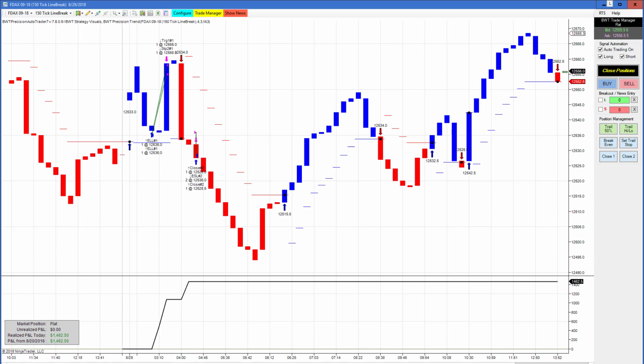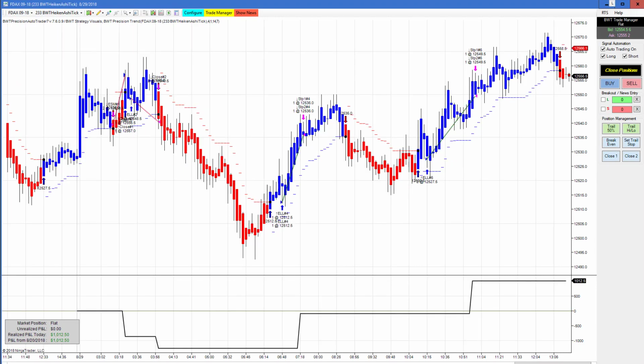Okay, next up is the DAX on a 150 tick line break, and there were 2 trades, good for 1462.50. We probably hit our goal of 1500 and had some slippage. Okay, next up is the DAX on a 233 Heikin-Ashi chart. With a smaller account, you could use a smaller chart like this. This did 1012 on 4 trades, 2 winners, 2 losers, and it did draw down about 550 per contract.